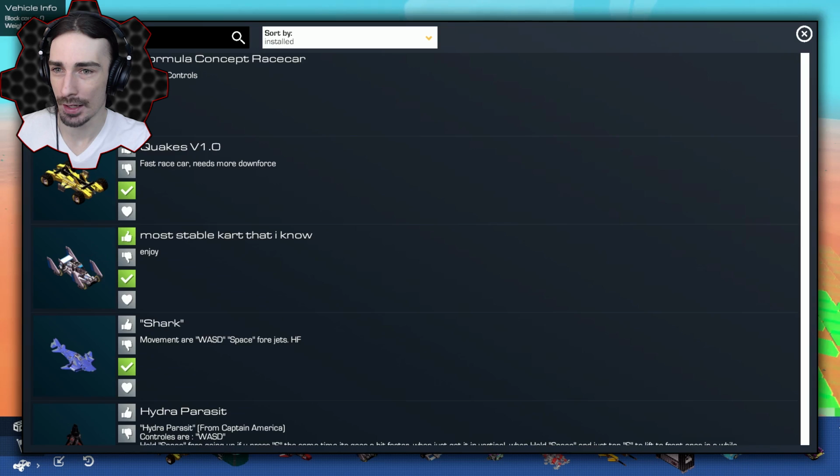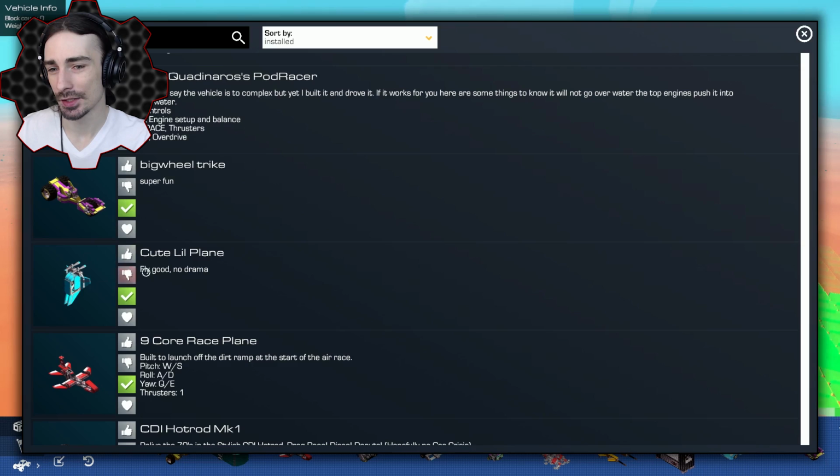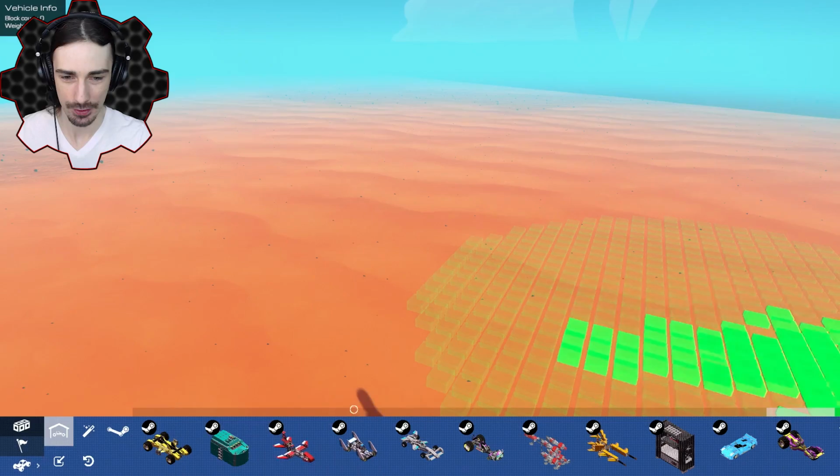So this is called the most stable cart that I know, if you guys are interested in that on the workshop. So let's see, what flying vehicle are we going to play with? All right, this thing looks ridiculous. This is called Cute Little Plane. Fly good, no drama, no controls or anything. So now let's go find it down here. Here it is. All right, this thing looks like a jetpack.